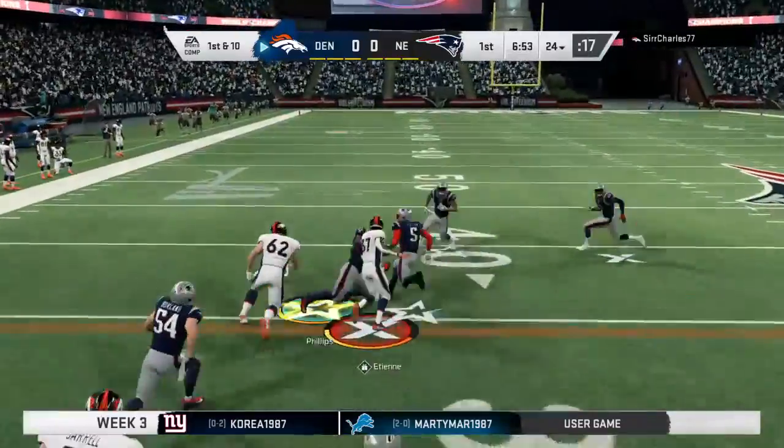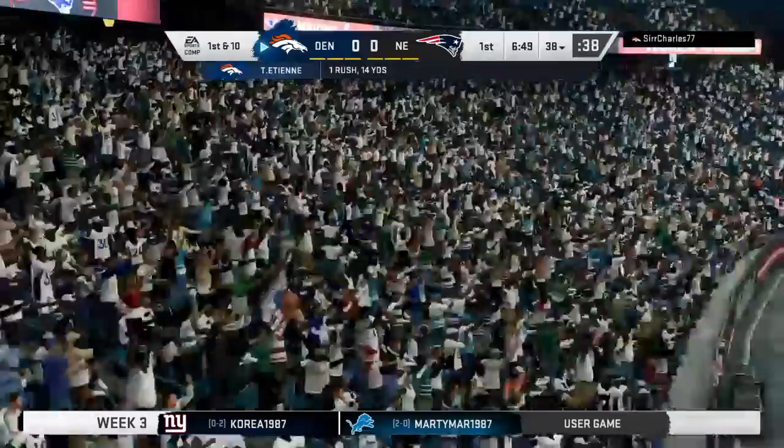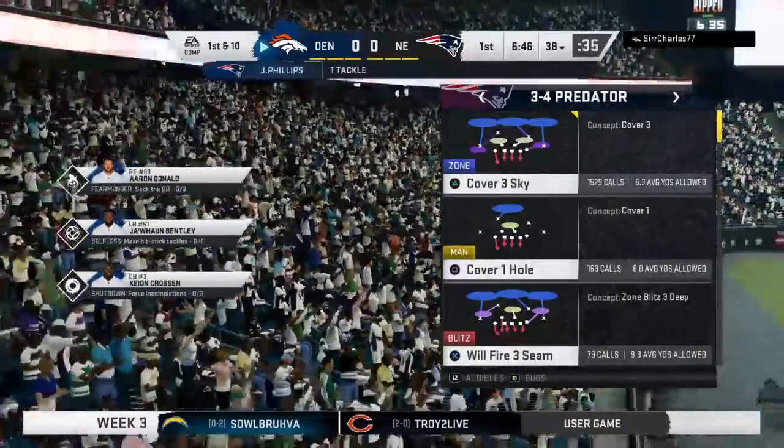Now a handoff here to his running back. They're able to get this one across the 35. Give them 14 yards there and a Denver first down.